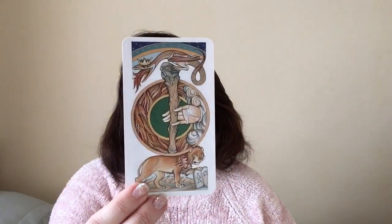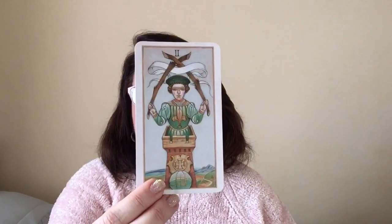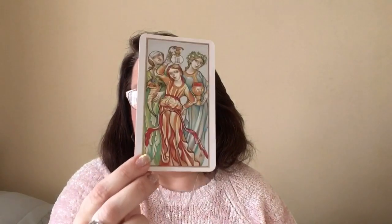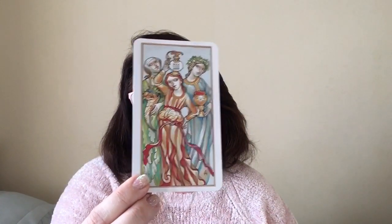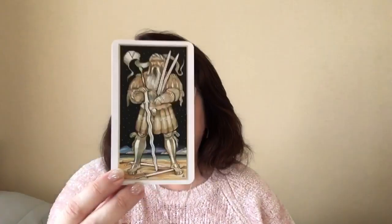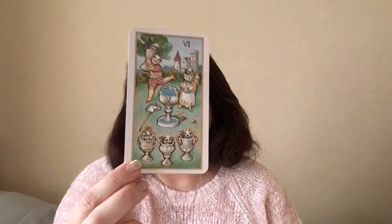Ace of Wands. I mean, the artwork's lovely. Two of Cups. It looks almost, well, kind of medieval looking, which I do like. Two of Swords. Medieval type artwork. Four of Wands. Five Swords. And the Six of Cups.